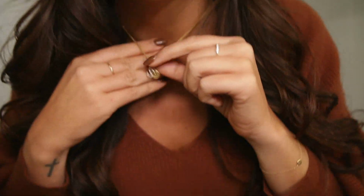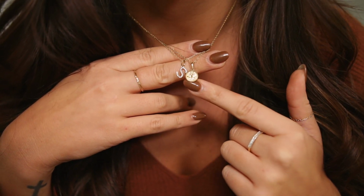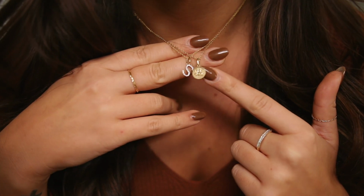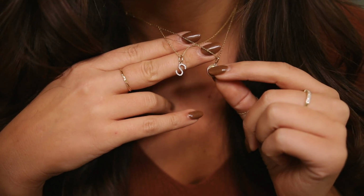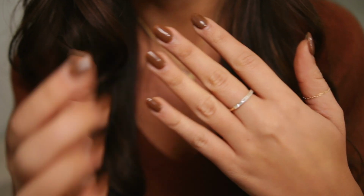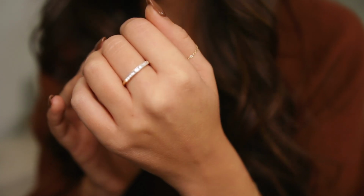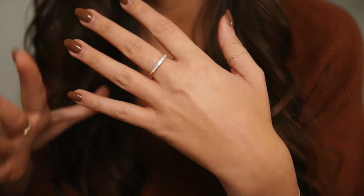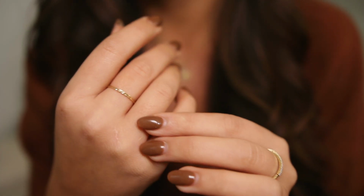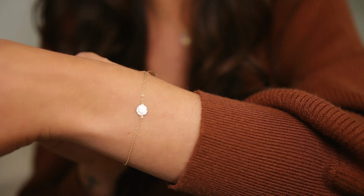So really quick, let me show you guys these pieces up close before we move on to the fragrances. We have this little zodiac coin necklace, which I'm a Gemini, so I have a Gemini in there, and then this new S initial necklace that is made with these little tiny diamonds, so pretty. And then all of my rings are from them as well. This one I'm obsessed with. Obviously it's diamonds, but it's just so pretty and sparkly when the light hits it, and it's not too much. It's not over the top or gaudy. And then we just have these little dainty, delicate layering rings. And then lastly, we have my little pave diamond bracelet, which is always on my wrist.